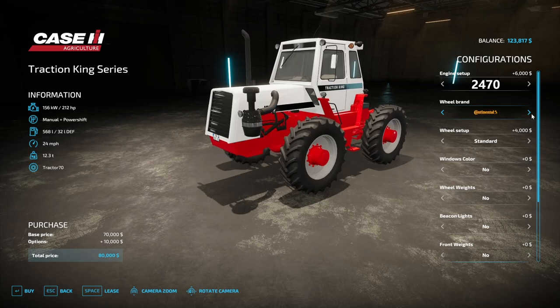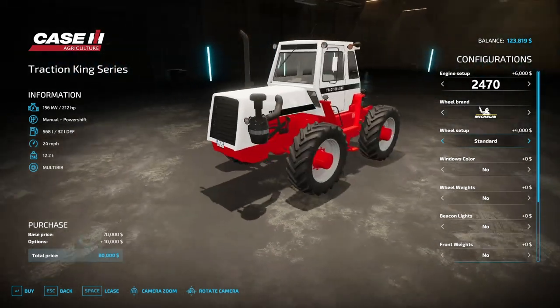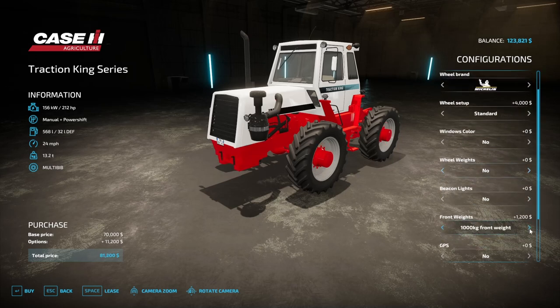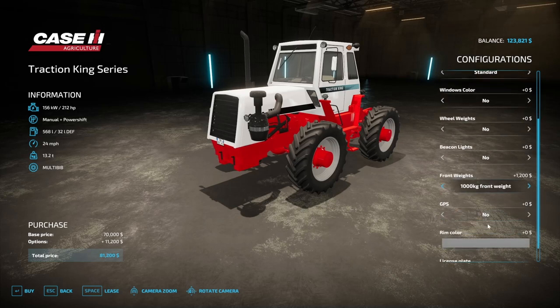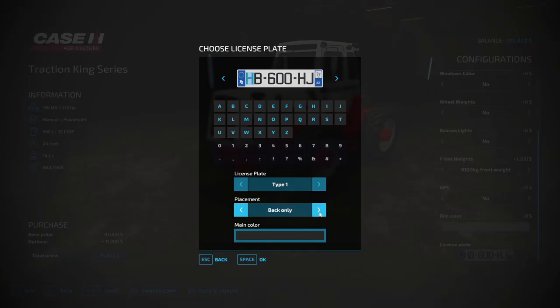Kind of tires we can get here. Stick some Michelins on there, maybe. I think the singles will get the job done for now. Wheel weights, I don't think we need those. Front weights, I would like some front weights. There's 1,000. Rim color's fine. We don't need any license plates.